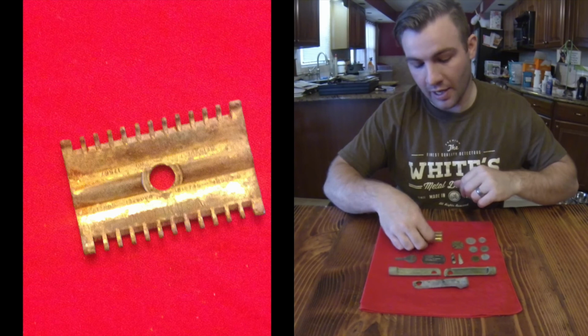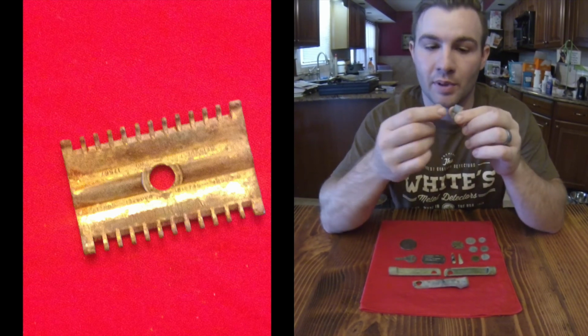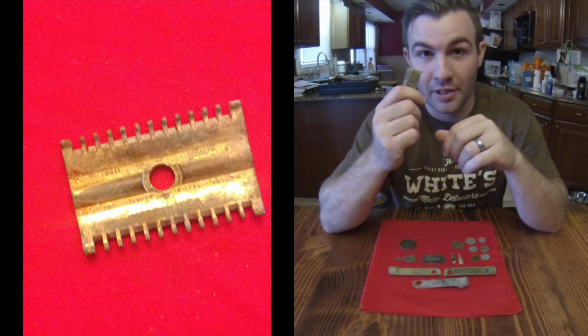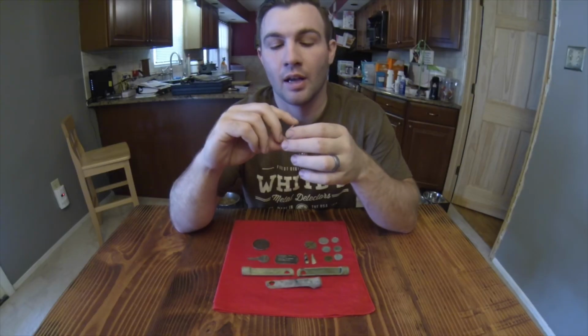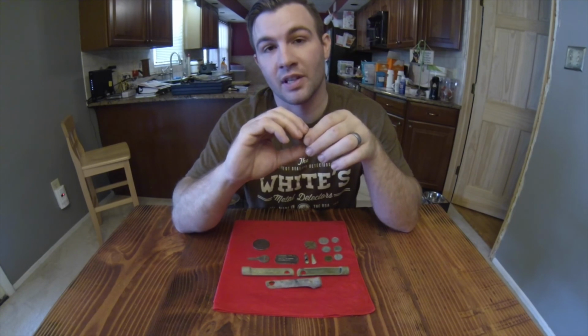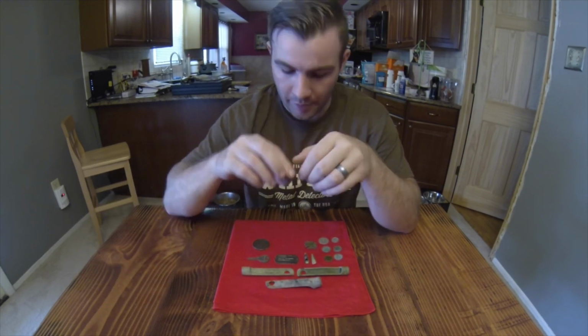Up next here, we got this Gillette razor comb. This would have been on a safety razor in the bottom portion. Funny story, I already shaved with this one using some parts that you've seen me dig up and some you haven't. I pieced together a full safety razor with just parts that I've dug up. So I'll show you how these things go together in case you weren't aware.